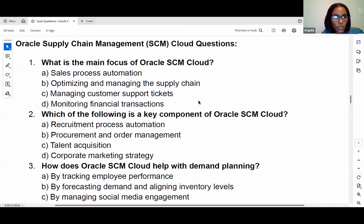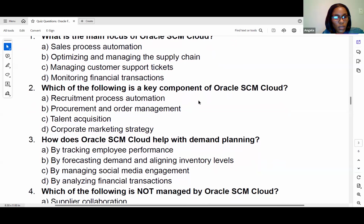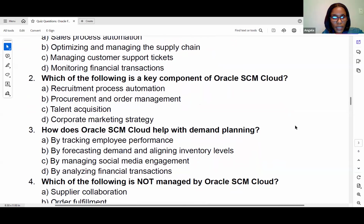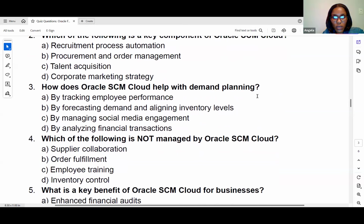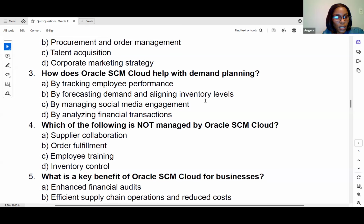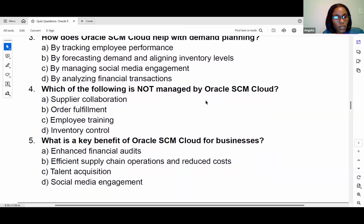Okay, so moving on to question 3, it says, how does Oracle SCM Cloud help with demand planning? Is that B? B by default or is it actually B? That's the answer. I think I'm seeing B. Okay, so B has it. Question number 4. Which of the following is not managed by Oracle SCM Cloud? Says C. Employee training. I think the last and the final question is 5. What is a key benefit of Oracle SCM Cloud for businesses?